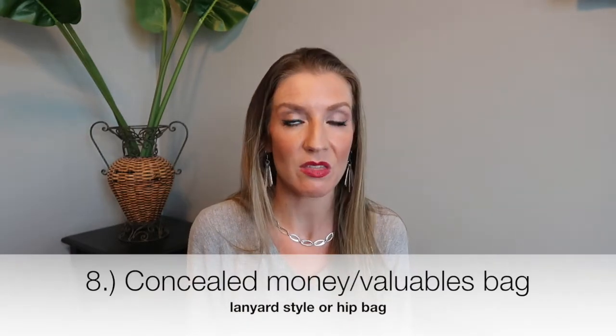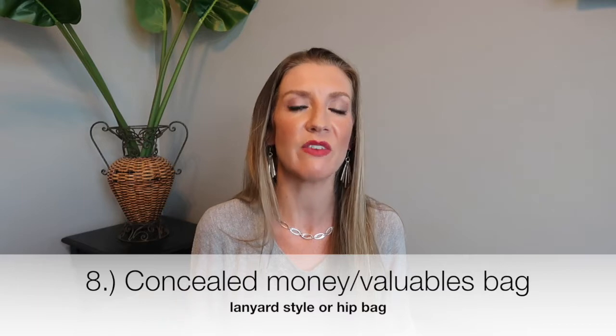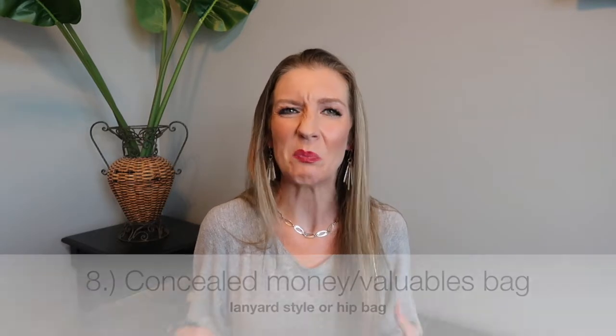Number 8, I like to bring a concealed money bag with me for my passport, valuables, and big bills if I'm carrying a good amount of money, and I wear it underneath my clothes. You can get the lanyard ones that fit underneath your clothes. Sometimes I wear the lanyard around my waist and tuck the actual pouch inside my pants. It depends on your clothing situation and what works best for you, but I would do that because then it was easily accessible around my waist.